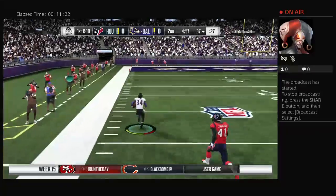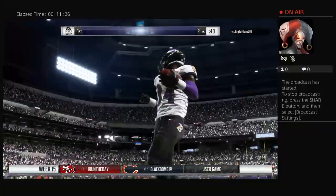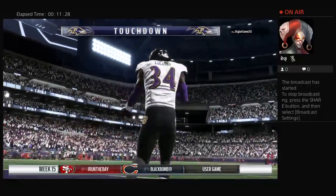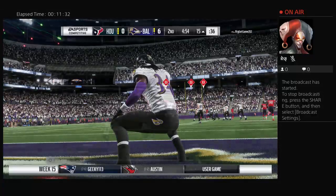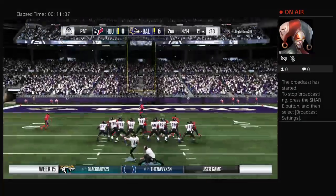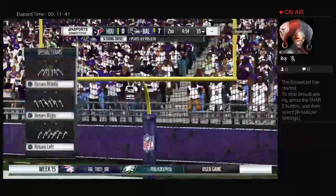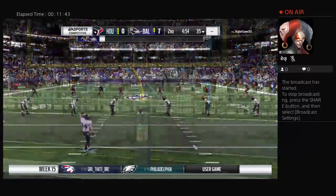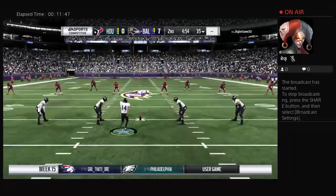There goes Alex Collins, the 20. And all the way in for a Ravens touchdown. Alex Collins with his 16th touchdown of the year. And the Ravens are able to show off their quick strike ability. Tucker with the extra point, and it's now a 7-0 game. Here's Tucker now out to kick this one away.